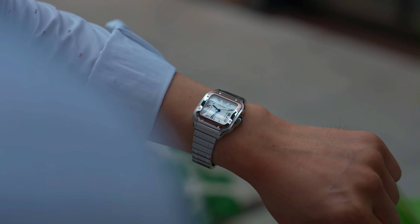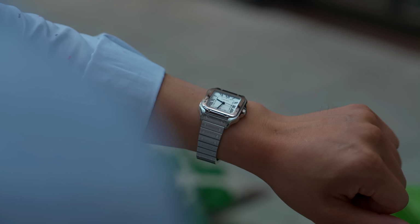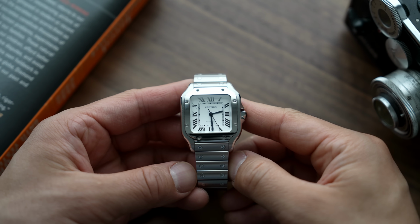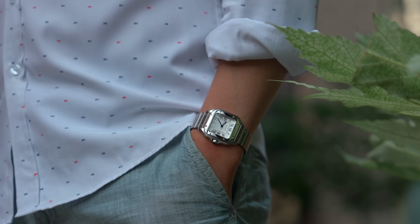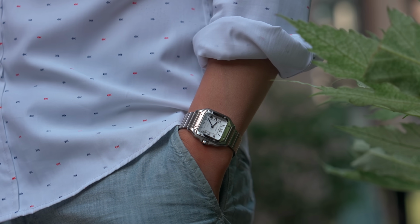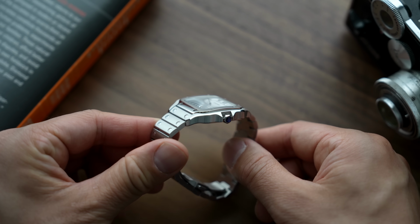Watching my Santos Medium video from like 6 months ago, you can kind of tell between the lines I was really trying to convince myself that it was the right purchase. There were many things to love with the medium modern Santos, not least of which is the proportions. 35 millimeters wide, 41 lug to lug with a square shape meant that it pocketed itself perfectly between the two bones of my wrist while still holding a great stance because of the industrial, almost brutalist design cues. But because it's only 10 millimeters tall with the integrated bracelet, the whole thing just melts into you. It's one of the most comfortable watches I've worn all day long.